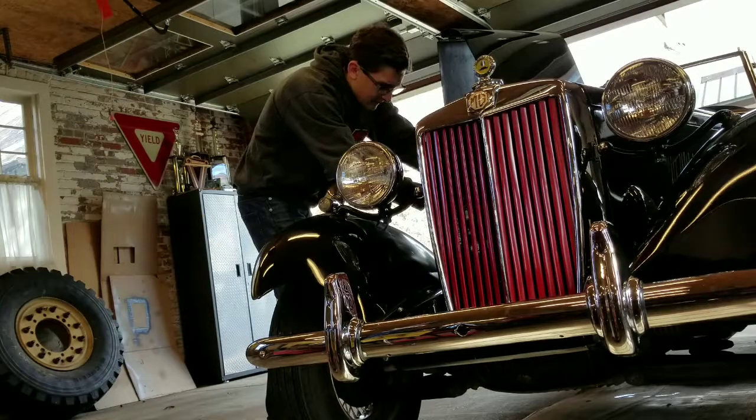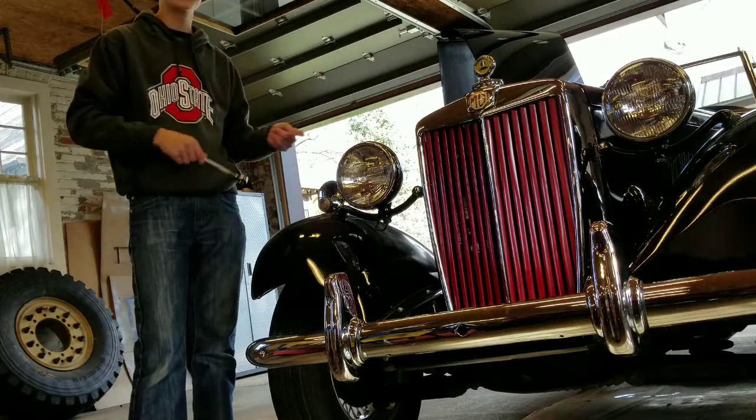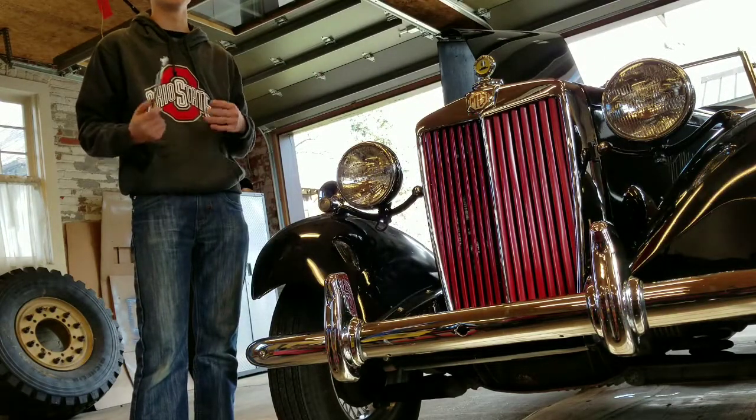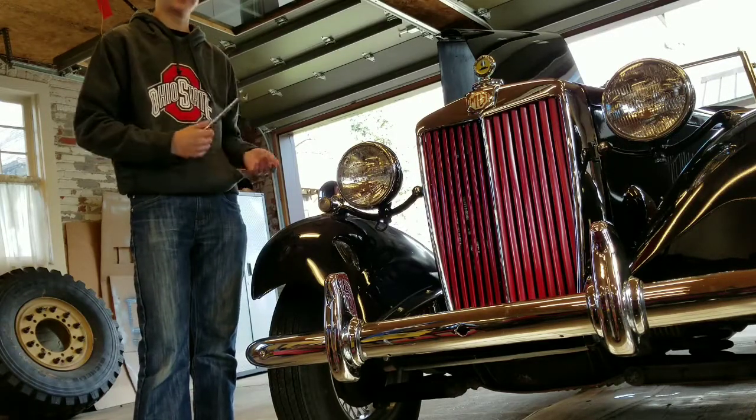Shit. So we had a slight problem. The hose that actually took off for the carburetor apparently wasn't completely tight, so we got a small fuel drip, so we're going to get that fixed up and then we'll be able to start her up.